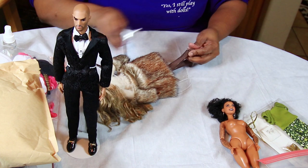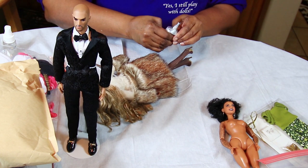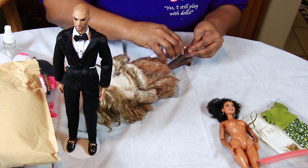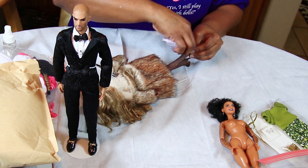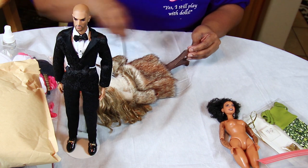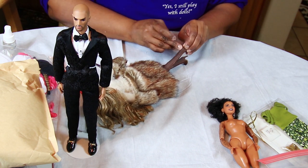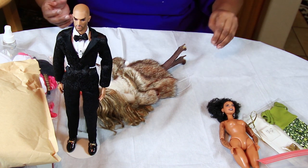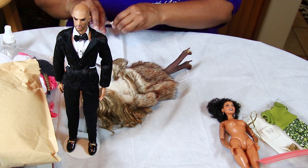I'm using a little E6000, which will pretty much glue anything: plastic, wood, leather, glass, acrylic. So I want it to stay on. Basically it's a little dab of glue. Wipe off the excess, and keep that pressed for a couple of minutes.